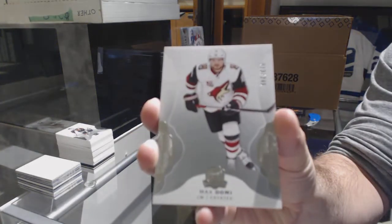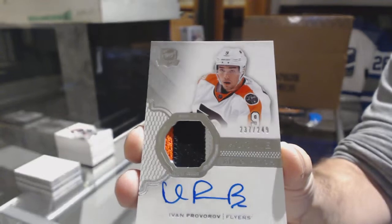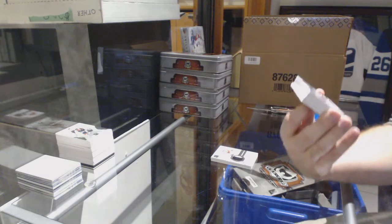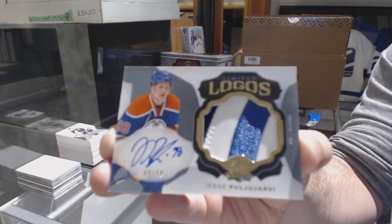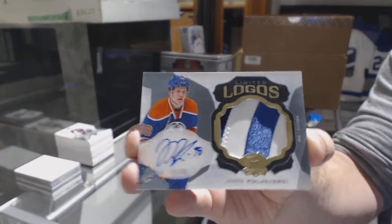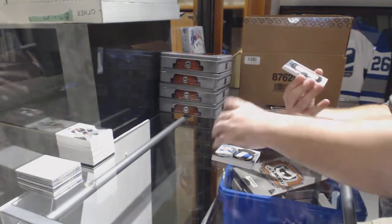/249 for the Coyotes, Max Domi. /249 three color rookie patch auto for the Flyers, Ivan Provorov. For the Oilers, number 250, limited logos patch auto of Puljujärvi. For the Buffalo Sabres, number 249, Brendan Gaunce. Three color rookie patch auto. Wow, what a pack.